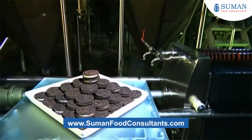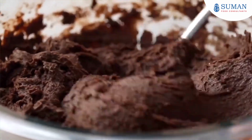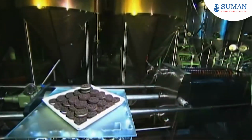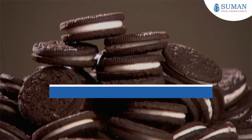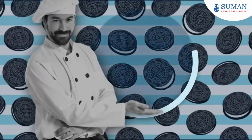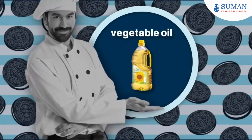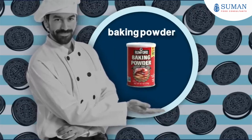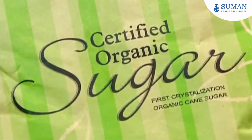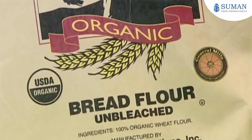For Oreo cookies, hand making isn't an option, since the sheer amount each factory has to produce is impossible to do by hand. For this purpose, the Oreo factory is full of heavy-duty machinery equipped to churn out more than 1 billion cookies each year. The main ingredients essential to the cookie-making process are flour, sugar, cocoa powder, vegetable oil, leavening agents such as baking soda and baking powder, salt, flavorings, and vanilla cream filling. These are sourced from different producers and are approved by a quality control team after they arrive at the factory.